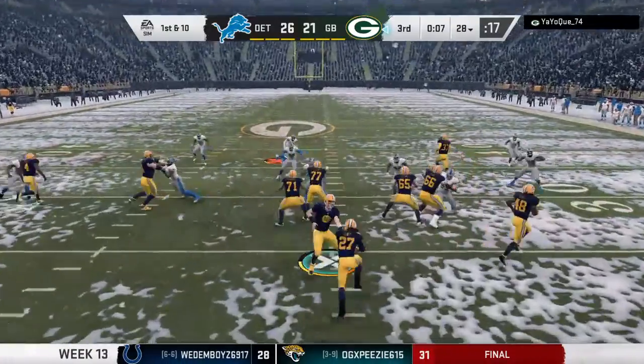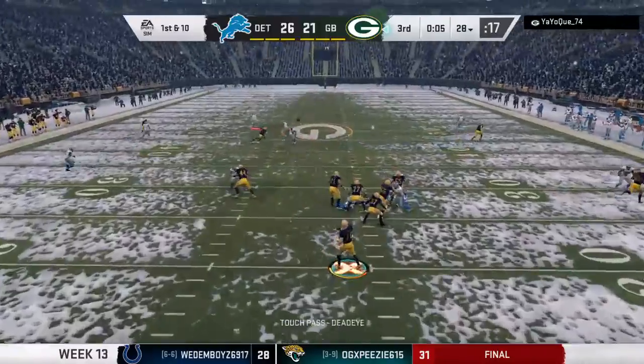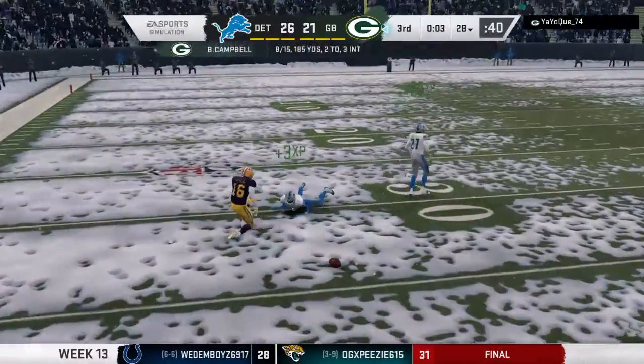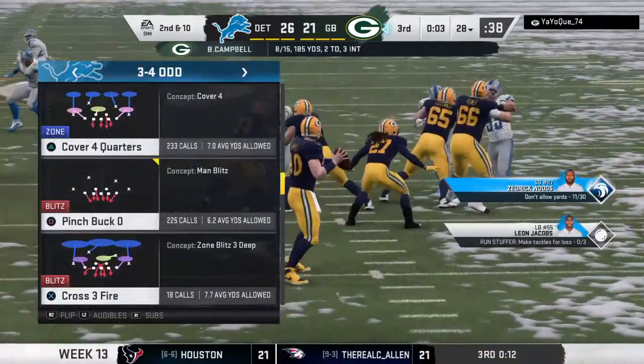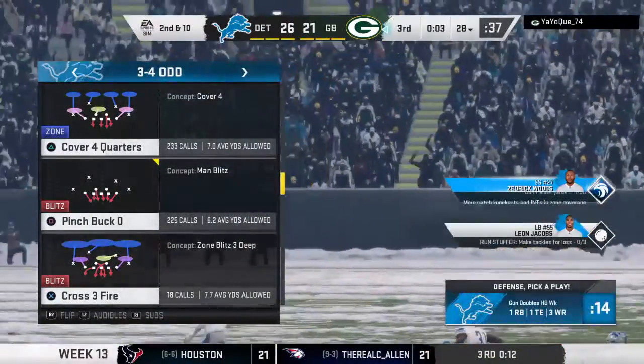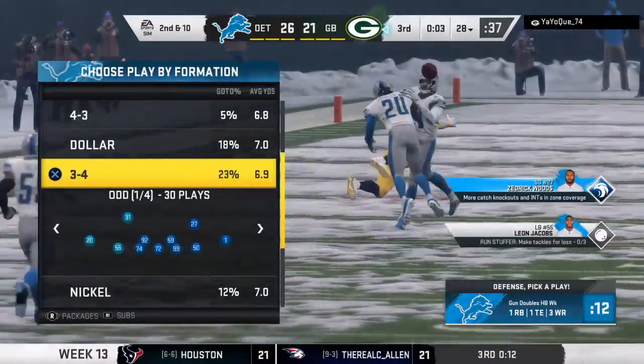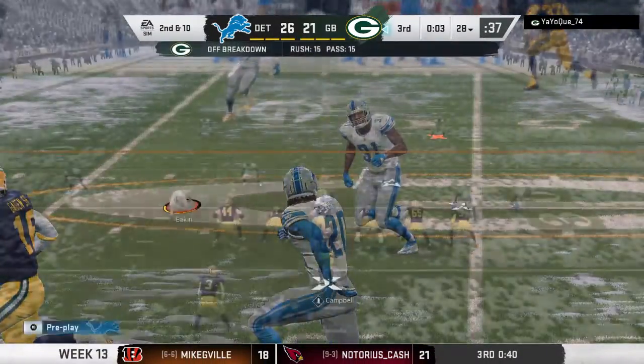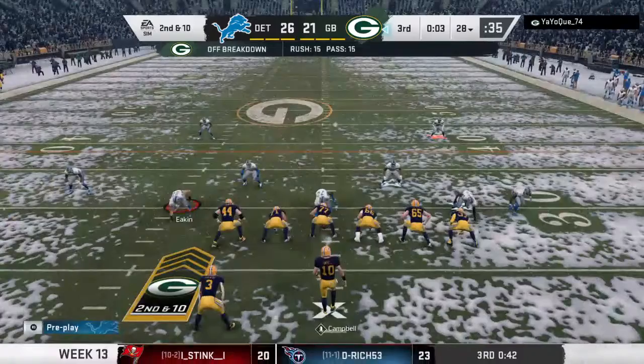Now a play fake here on first down. He's going to wind up with Aaron Allen. And he couldn't hang on. Would have been their 4th pick of the game. Instead, 2nd down. So now they'll come up on 2nd and 10, once again from the 28.